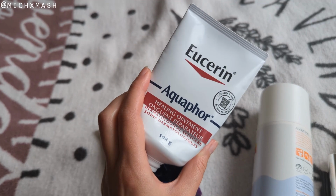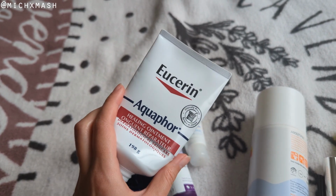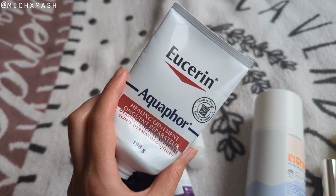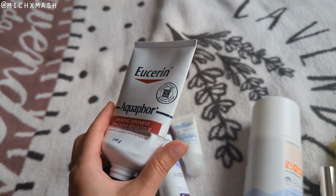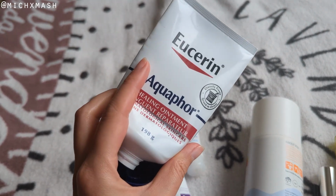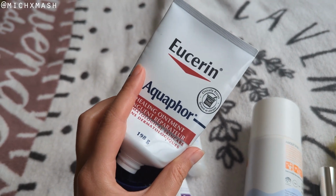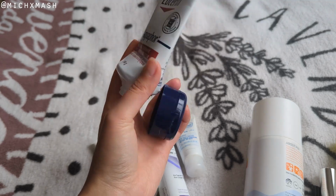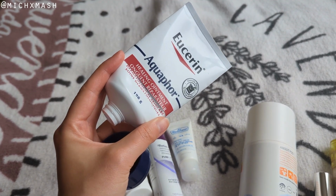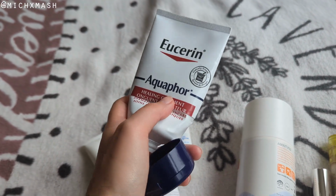Next skincare empty is the Aquaphor Healing Ointment. I originally purchased this for myself as an occlusive to use at night or to mix in with my moisturizer throughout the day if my skin was drier. And this actually ended up being emptied by my husband. He really liked using this on his hands, sometimes face, but mostly hands. And yes, as you can see, this was the large tube that we cut open. We managed to save another little pot of Aquaphor. So be sure to cut open your tubes to see what's left.